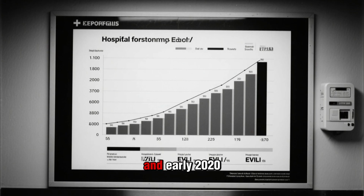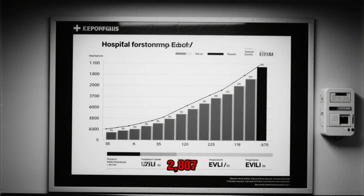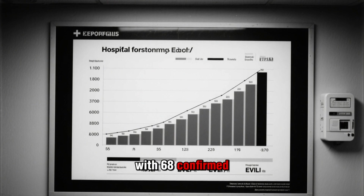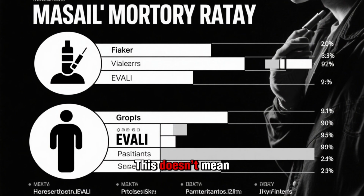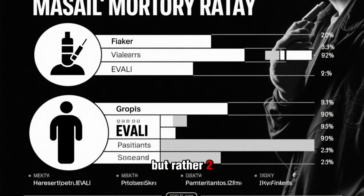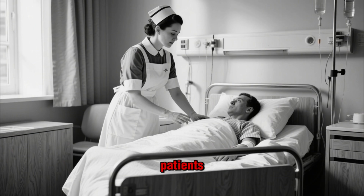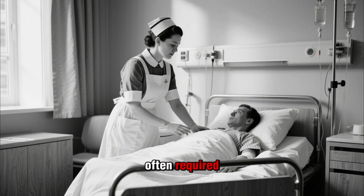Between 2019 and early 2020, the CDC recorded 2,807 hospitalizations due to EVALI, with 68 confirmed deaths, a mortality rate of about 2.4%. This doesn't mean that 2.4% of all vapers die, but rather 2.4% of those who develop EVALI. The majority of patients survive and recover, though hospitalization is often required.